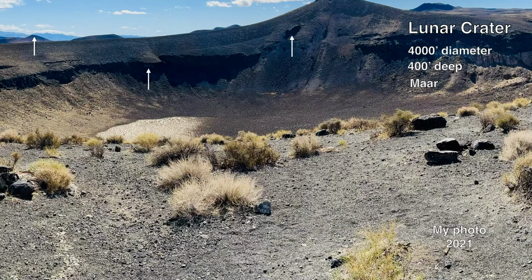Here's a photo I took of the lunar crater earlier this year. It's quite impressive in person. It's about 4,000 feet in diameter and about 400 feet deep. It's what is known as a maar. A maar is a type of volcanic crater that tends to be shallow and broad. Please take a careful look at this photo and pay attention to the landmarks highlighted by the arrows.